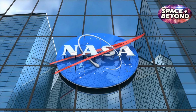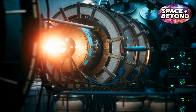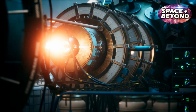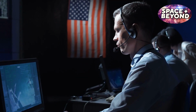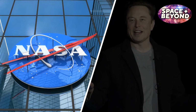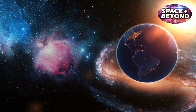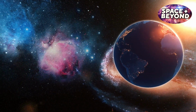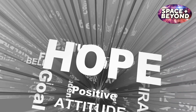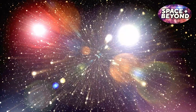NASA has also played a vital role in this process, as they've provided the research and development necessary to make this light-speed engine a reality. Without their expertise, this breakthrough would not have been possible. Elon Musk and NASA have worked together to create something that will change the way we travel forever. And this looks like just the beginning of mankind and space exploration. We can only hope that this technology will be used for good and help to further our understanding of the universe.